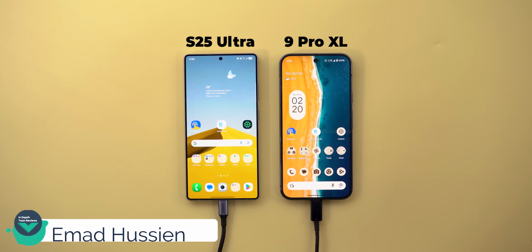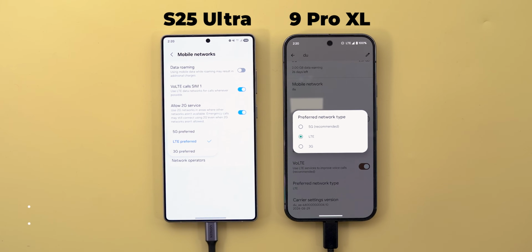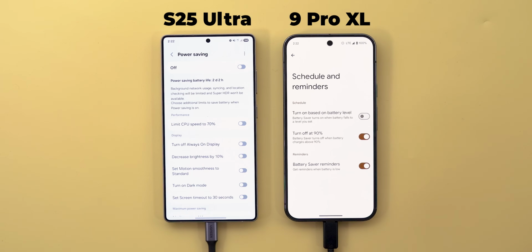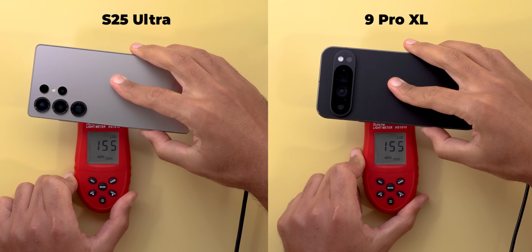First, let me show you how the test will take place. I will be using cellular data on both, but unfortunately 5G stopped working on my 9 Pro XL for some reason, so I will set the S25 Ultra to 4G to match the Pixel. The displays are set to their maximum resolutions, the 120Hz refresh rate is activated, both are set to light theme, and the battery saving mode is deactivated to avoid any inconsistencies. And finally, the screen brightness is calibrated on the same light meter.